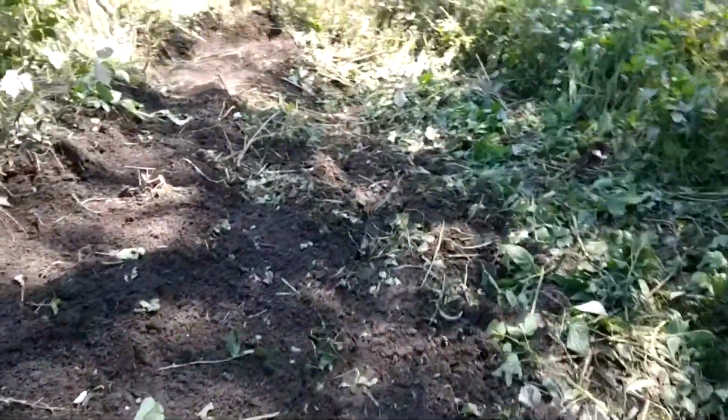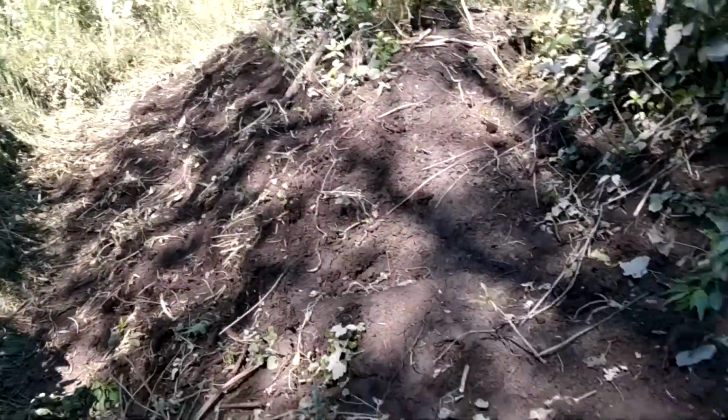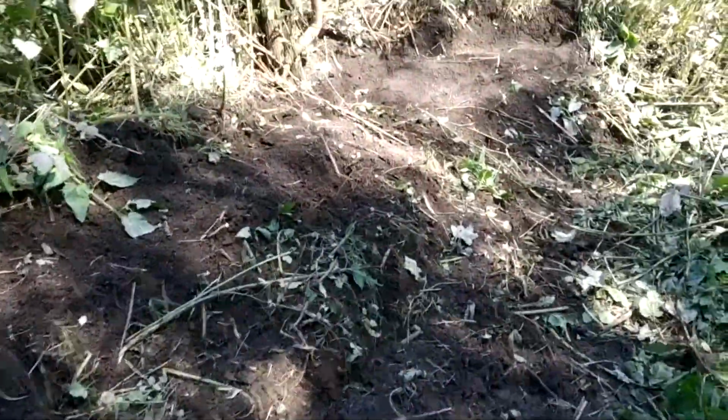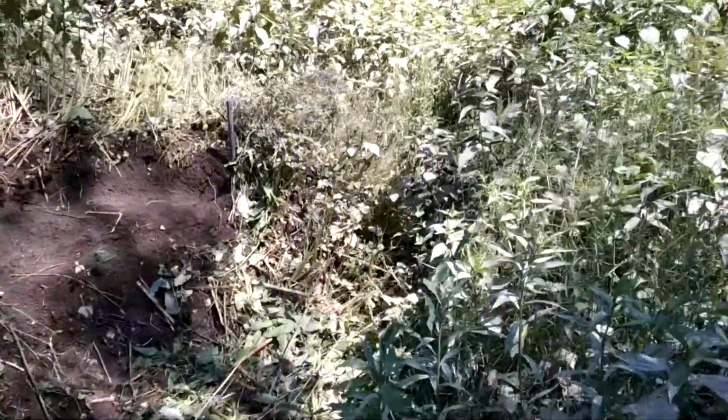So at least I got the beginnings of my pumpkin patch going. Hopefully it's early enough they can still grow this year. Hopefully they'll get lots of sun. Anyway, I feel pretty good about this after the devastating little flood I had.